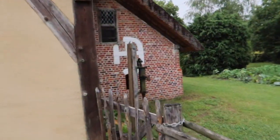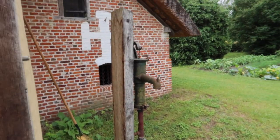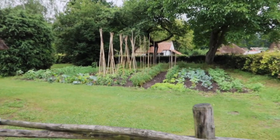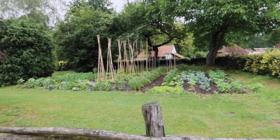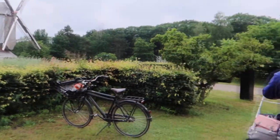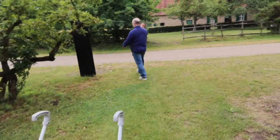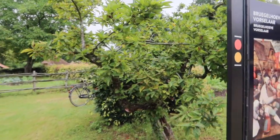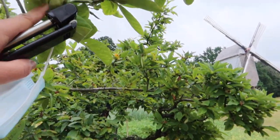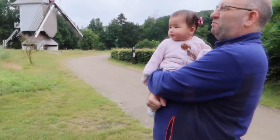Water pump ba? Nung ilang dekada pa? How old is this one, darling? 1700. So long. Dito, mga fruits ba? What's this? Pears, I think pears. Tisa, I will go there.